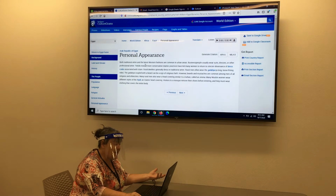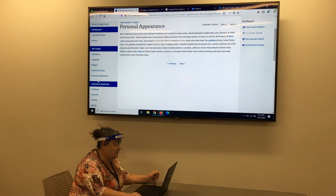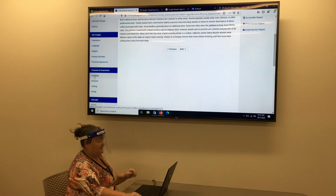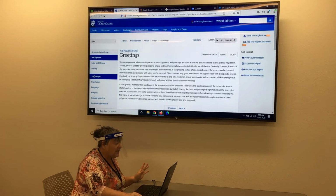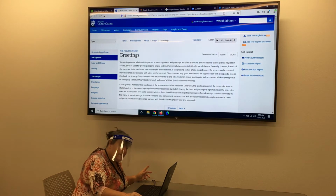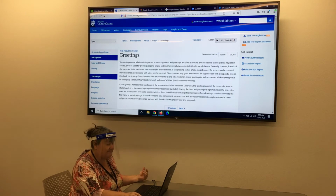Both traditional attire and the latest Western fashions are common in urban areas. So now I'm going to go to, you could read about customs and courtesies. This one I thought was very interesting. Well, not this one, but greetings. Warmth in personal relationships is important to most Egyptians, and greetings are often elaborate.